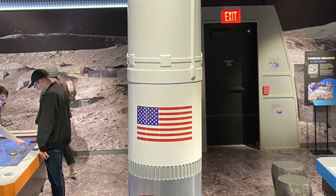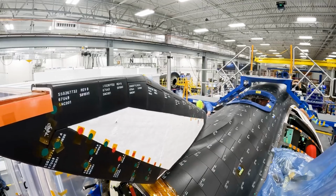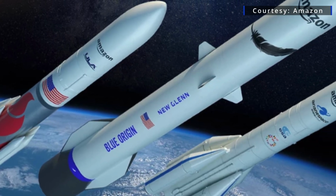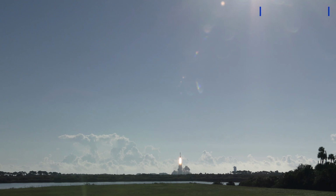That said, the first 2 Vulcan rockets are already spoken for between Astrobotic's Peregrine lunar lander and Sierra Space's Dream Chaser cargo spaceplane. At the same time, the Ariane 6 and New Glenn rockets have both faced their own delays and have no publicly announced first launch date. That's why Amazon plans to start launching with its full production satellites on the Atlas flights that it's already purchased.